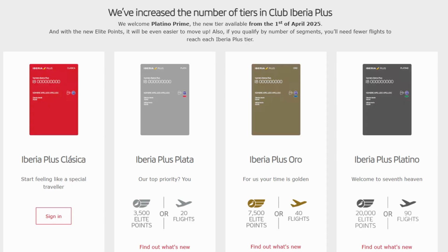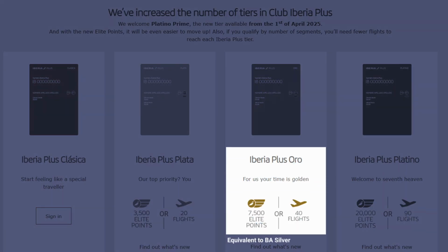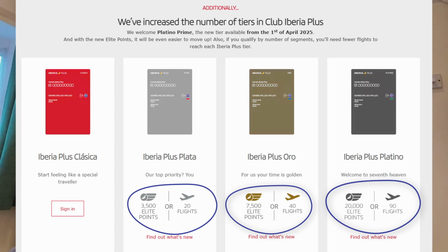So you've got your equivalent of BA Bronze, which is 3,500, your equivalent of BA Silver status, which is 7,500. You'll notice these values are the same as the British Airways amounts, which you earn 1 point per pound spent. Not just are the bonuses better, but the actual totals are the same as the British Airways one. So if you wanted to, their Platino is equivalent to British Airways Gold, that's 20,000. I think actually in some ways the Iberia scheme is now superior to the British Airways one, even though they're owned by the same company.